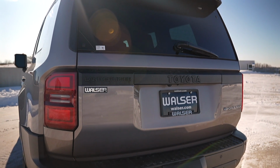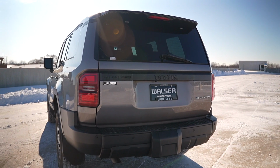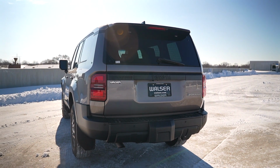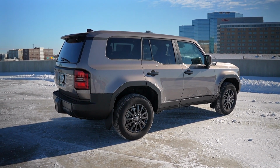And I think if you're in the market, whether you're shopping Honda, whether you're shopping other Toyotas, or maybe looking at Hyundai or Kia or anything like that, this offers a lot of pretty cool style and equipment, and I think it's absolutely one to get out, take for a spin, and see what you think. Now, that was just a quick look and drive at the 2025 Toyota Land Cruiser.